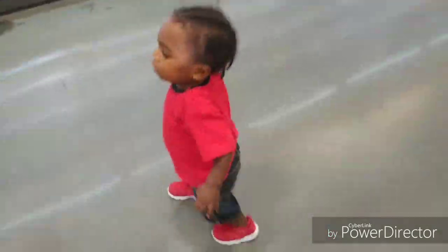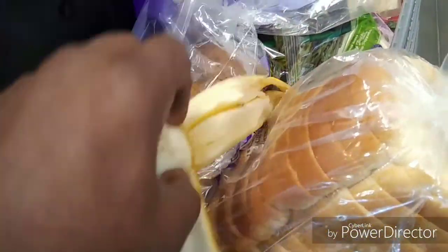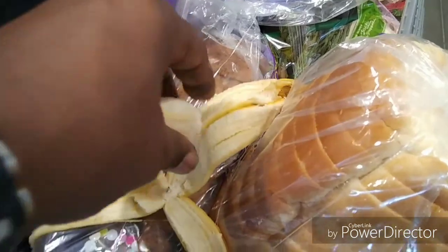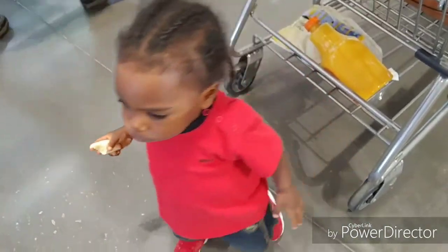You want another nana? You know you're not even supposed to be eating them nanas, son, without mommy and daddy paying for it yet. Yes. I know you don't care and you just want the banana, buddy. Here. What do you say? You're welcome. Come on, let's go this way.